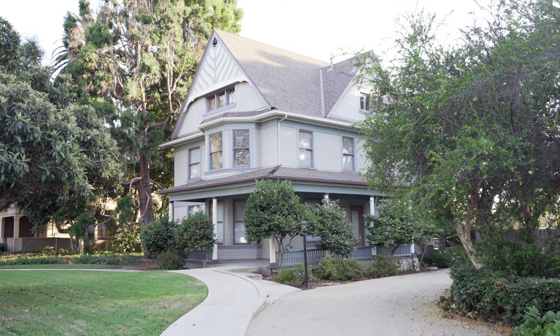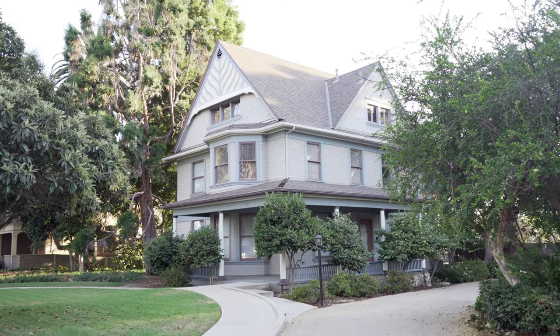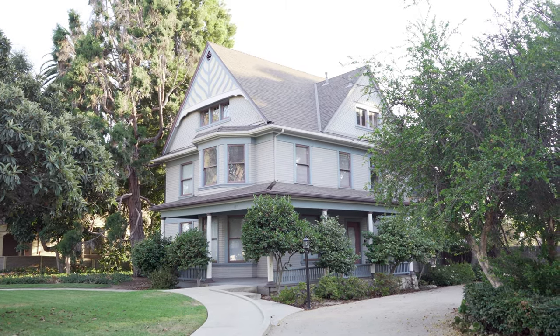This is actually one of the facilities for the Claremont Colleges. It's not a residence. Looks like it could have been in one of the horror movies.